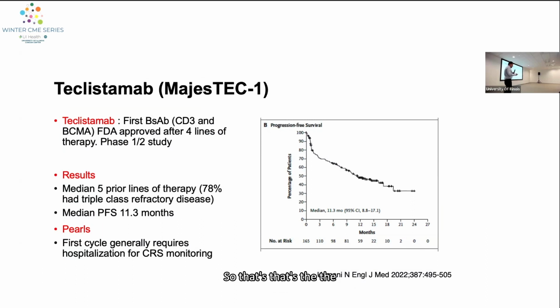So it looks like a positive, the curves look similar, but I think cilta-cel needs more follow-up in order to be able to say that. But good question.